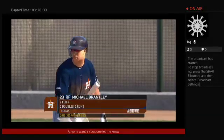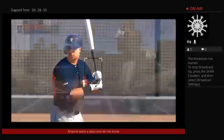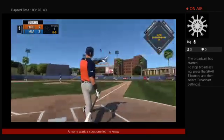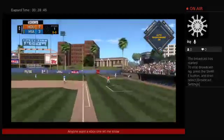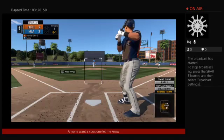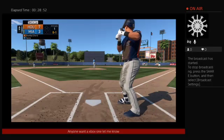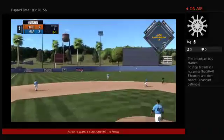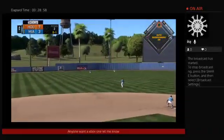Trying to pick things up where we left off. Michael Brantley. 2 doubles for him to this point in the game. Michael Brantley. Ready with the first pitch. Here it comes. Hit hard down the right field line. And that is off the wall, but in foul territory. Foul ball. Here's a line drive out to left center, and this is going to get down for a leadoff base hit.